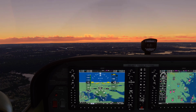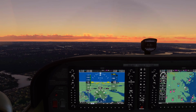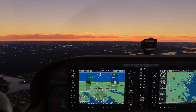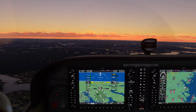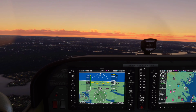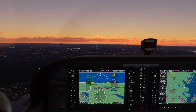Delta 613 Foxtrot, just to confirm you're on downwind for the 15 left. Roger that. We're going for the right downwind for 15 left. You should be on the left downwind, 15 left, sir. But, yeah. Left downwind, 15 left, roger. 3 Victor Foxtrot. Yeah, he's right. Thank you. Just be aware.